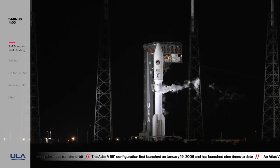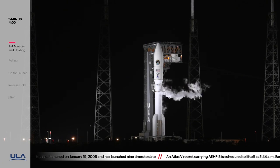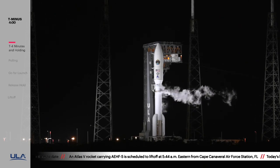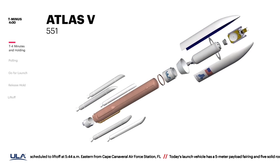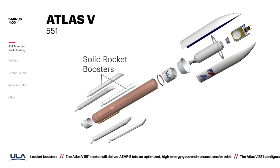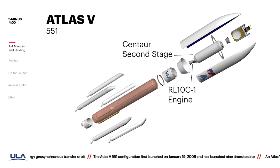ULA is using the Atlas V 551 configuration to launch AEHF-5. This is the 80th Atlas V launch and the 134th ULA mission. Produced in Decatur, Alabama, the Atlas V 551 is the largest and most powerful configuration in the Atlas V fleet. It is comprised of a Common Core booster powered by an RD-180 engine, 5 Aerojet Rocketdyne solid rocket boosters, and a Centaur second stage powered by an Aerojet Rocketdyne RL-10C1 engine.